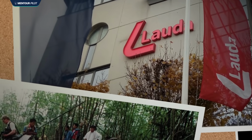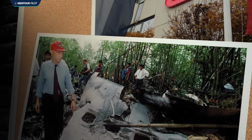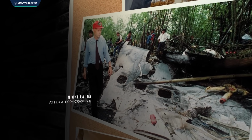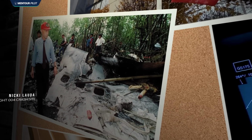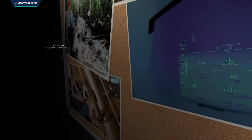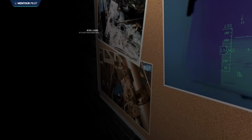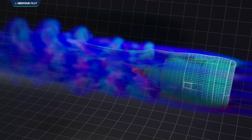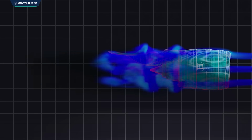Lauda Air spent a lot of resources on this, and Niki Lauda himself was deeply involved in the investigation work. Among other things, they tried to replicate the flight in a flight simulator, and when they did that, it showed that this event should have been controllable. But it turned out that the simulators just did not have the correct performance parameters to accurately simulate the handling characteristics in this incident.